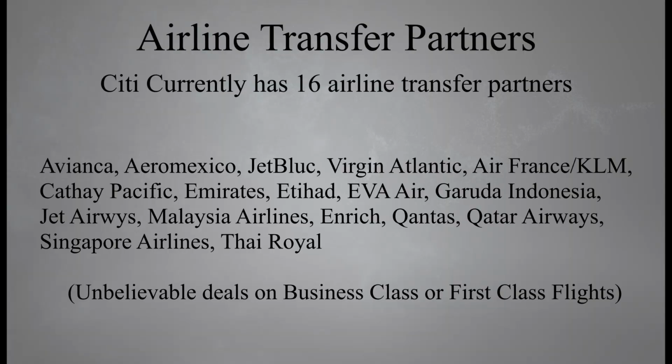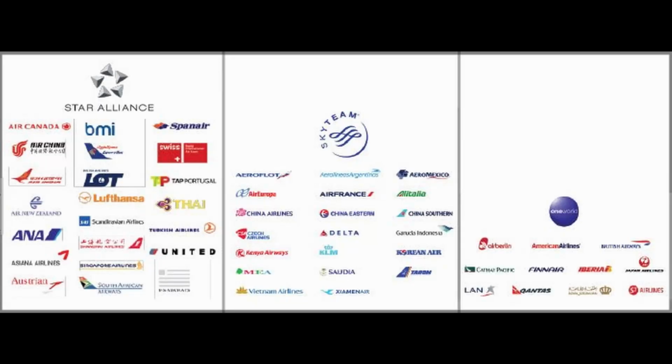Now if you're more experienced with points and miles and you feel like doing the research, you're going to get the most value from your points by transferring them to airline partners. Citi currently has 16 transfer partners, meaning you can transfer your Citi Thank You points to any of these reward programs where you can get some great flight redemptions, especially if you're someone who flies business class or first class. Now as you can see, they don't partner with the 3 biggest US airlines. However, the airlines that they do partner with cover all the main airline alliances, which if you take a little time to research, you'll find that you can get some deep value.